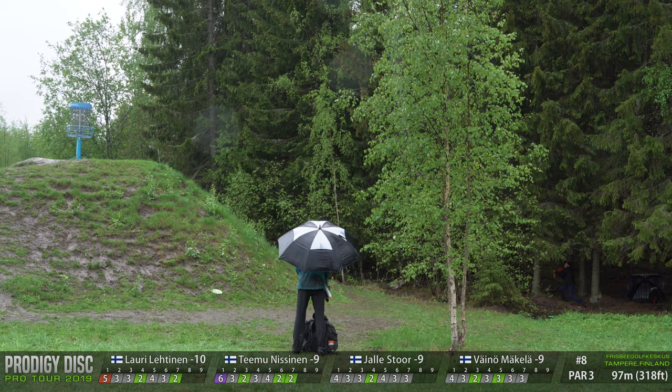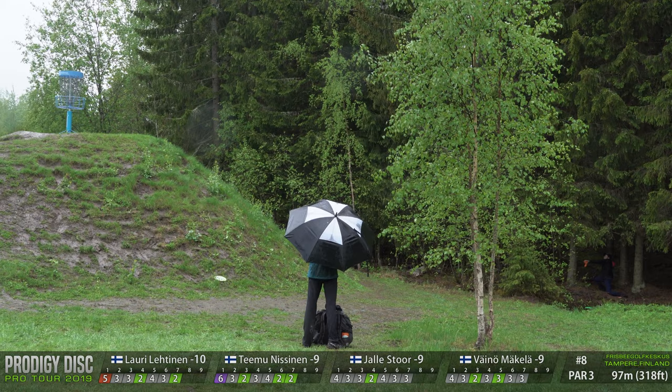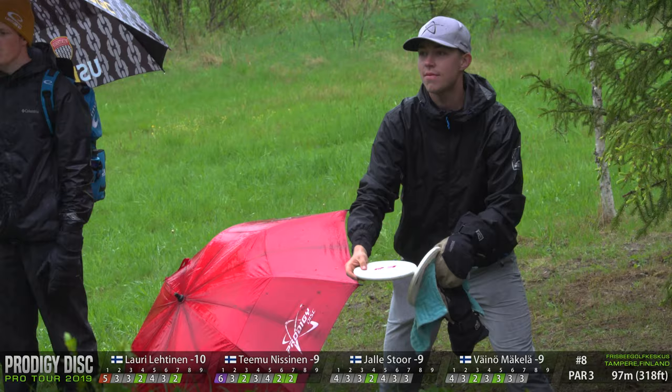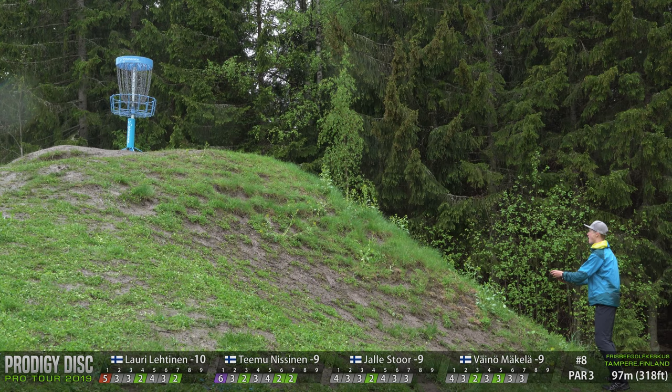Yeah, and these aren't great conditions for a forehand. Look how high that basket is in comparison to where he is. That's some steep elevation. It's on his knee. It looks like he might have stuck it there right on the side. Yeah. Väinö does lay that up. A smart play right there by Väinö with all the conditions going on.